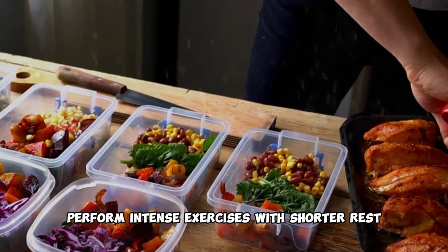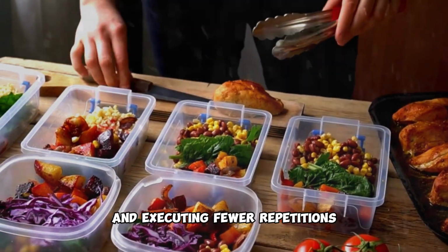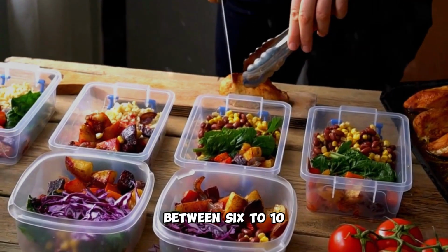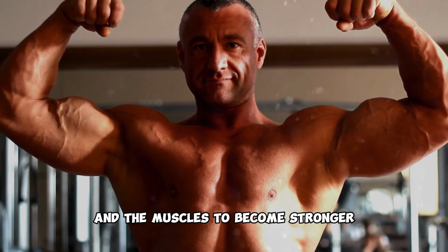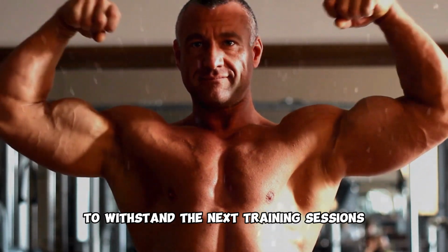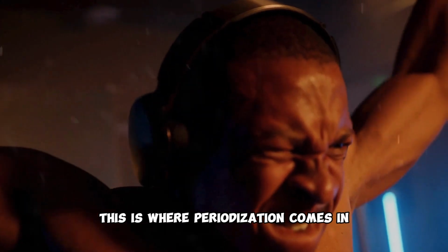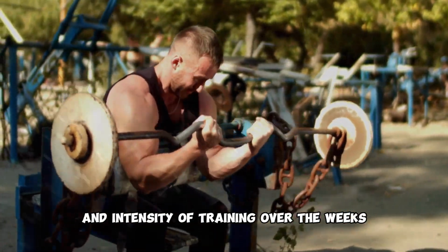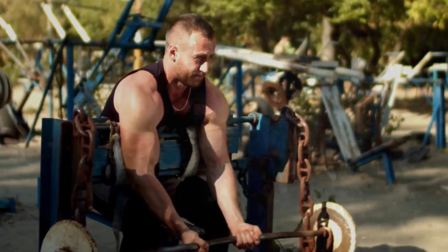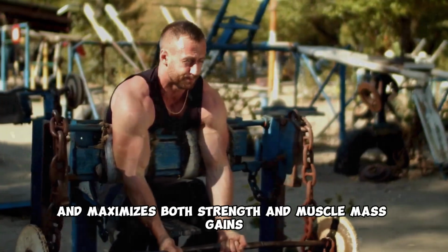Perform intense exercises with shorter rest periods between sets, going heavy and executing fewer repetitions, between 6 to 10, as this will stimulate the body to adapt more quickly and the muscles to become stronger to withstand the next training sessions throughout the days. This is where periodization comes in, the strategy of systematically varying the volume and intensity of training over the weeks. This prevents training plateaus and maximizes both strength and muscle mass gains.